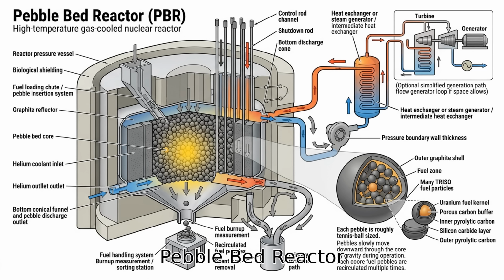Instead of long fuel rods, it uses thousands of tennis ball-sized graphite pebbles, each filled with tiny fuel particles sealed in strong ceramic-like coatings. Helium gas flows through the spaces between the pebbles and carries heat away. Fresh pebbles can be added and used ones removed over time, allowing a form of continuous fueling. The idea has been explored in Germany, China, and elsewhere.